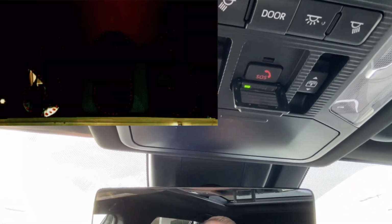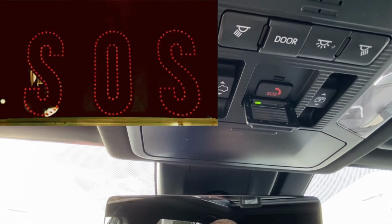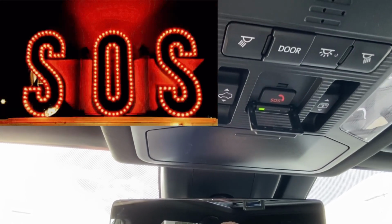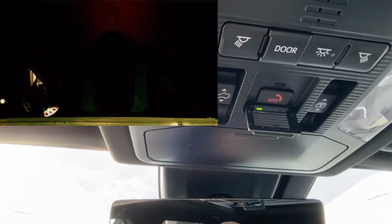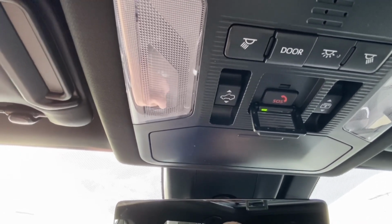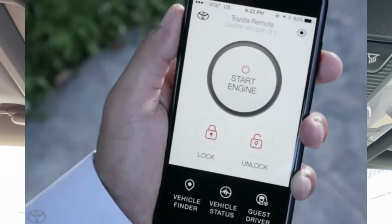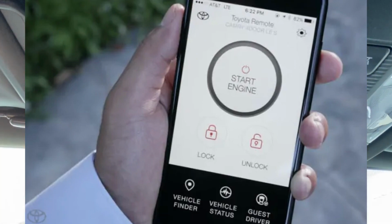And what that button does is for emergencies. If you're ever in an accident where airbags deploy, it will alert the center to call you and ask if you need help. And then also, if you're in an emergency, you can push that button. Also does roadside assistance, stolen vehicle locator, tech support. And then there's an app for this vehicle that you could download to your phone that allows you to start the car, turn on your climate, roll up your windows, and check your fuel levels, all available through this system.